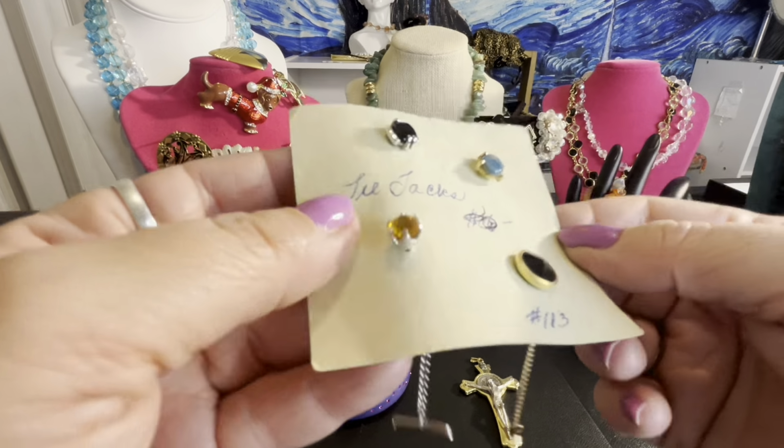This one, I thought it was an opal initially. But it looks like a stone. I will test it and I'll test the metals on them. But I thought they were cool. I just grabbed them because there was a bunch of 4 of them on there.